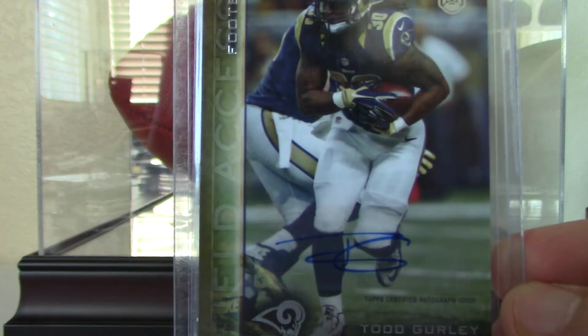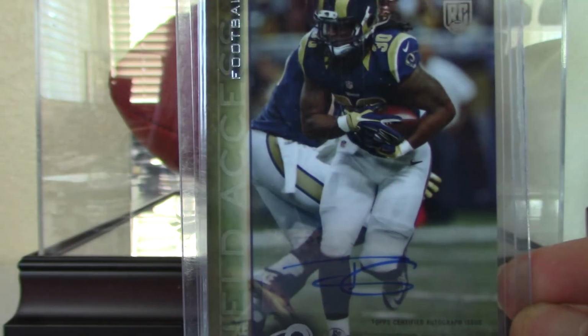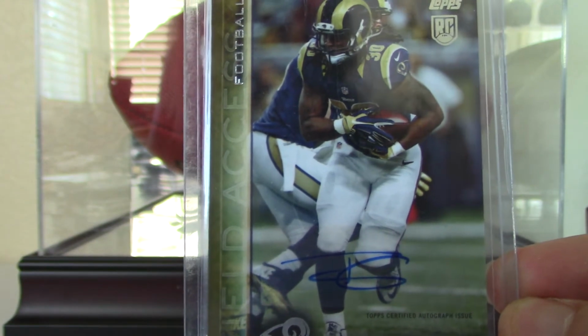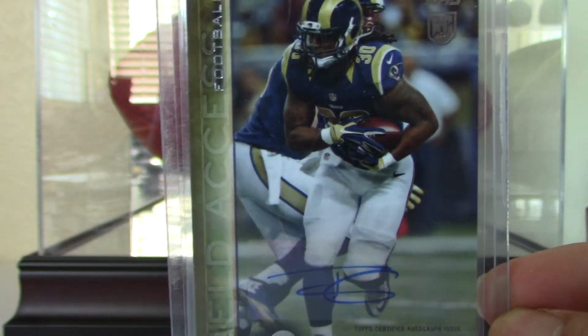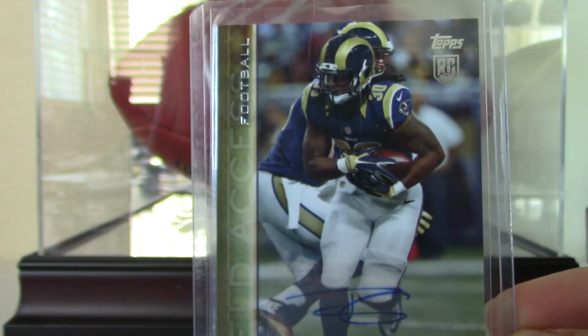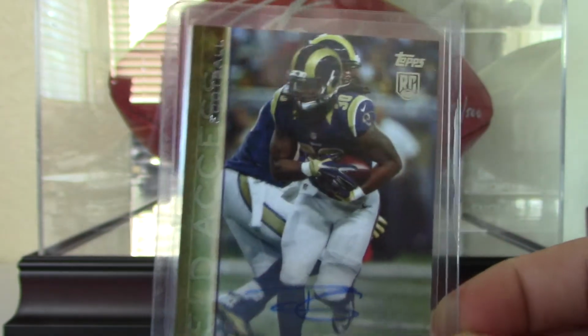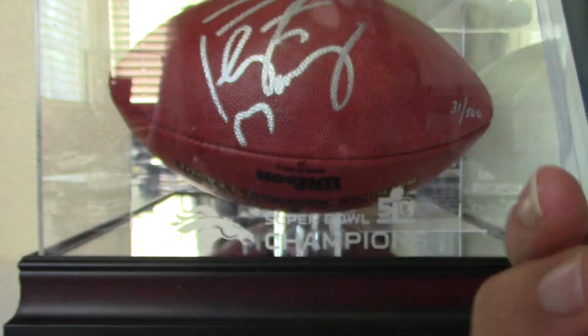The only problem I have with Field Access is that it's really difficult to see the autograph on these cards because they're using the actual game pictures, which is fine. I think it's a cool idea. It's a cheap, fun product to bust, I think. Topps Field Access. So anyway, Todd Gurley rookie auto, and this is the copper version, so it's numbered out of 99.